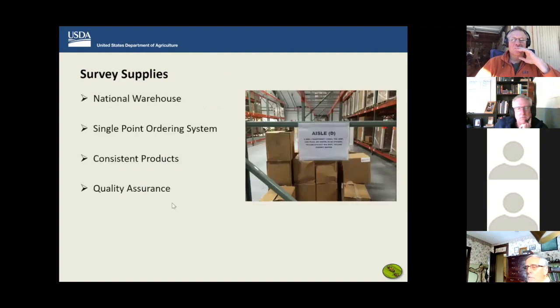With the survey supplies, this is near and dear to my heart, so apologize for that. This is one of my other programs that I deal with. We have a national warehouse down here in the Rio Grande Valley where I am right now. It provides a single point ordering system for all the traps and lures to support those insect surveys and some plant pathogen surveys as well.